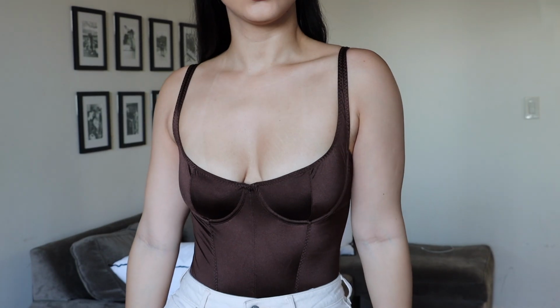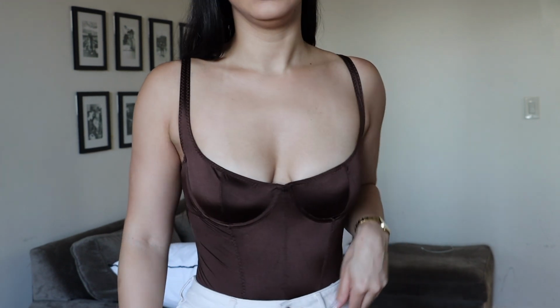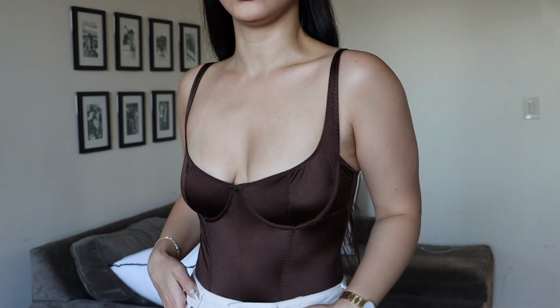Maybe it's because it was straight out of the bag, but it was giving me that cheap effect. Once I put it on, I loved it so much more. It looks so nice on. The satin is definitely very stretchy and it just looks so beautiful.